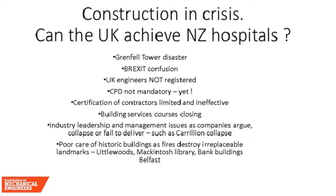And then we can look at how we might go on to ask the question, can we achieve this in hospitals? At the present point in time, we have somewhat of a crisis in construction. We have the Grenfell Tower disaster, which means we have to really look at the way construction works to improve ourselves, certainly in the UK. There's some confusion over Brexit, of course.